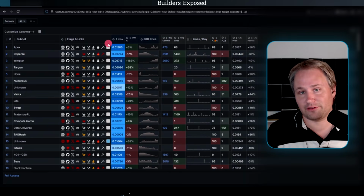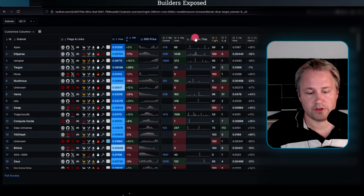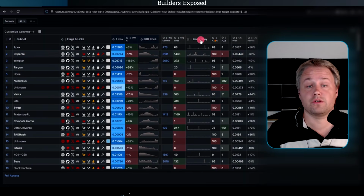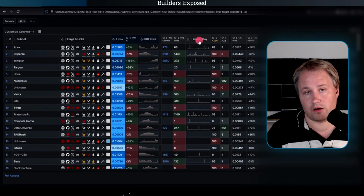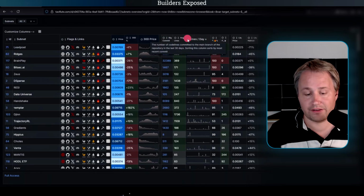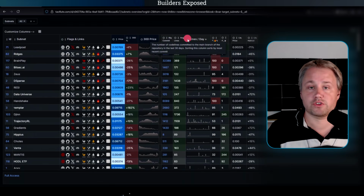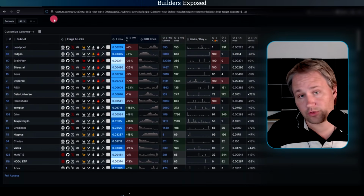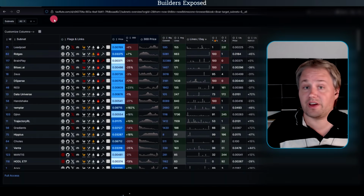When you first go to Taoflute.com, it might be a little bit overwhelming. So if you want to see the subnets that have been really working, what you can do is sort by this lines per day column here. Again, you can just hover over the I here to find out what that does. Sorting this column sorts by the most recent commit. So the subnet at the very top here is the subnet that most recently committed code. So they've actually been working.